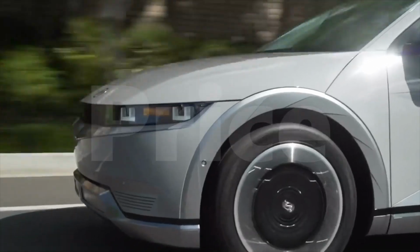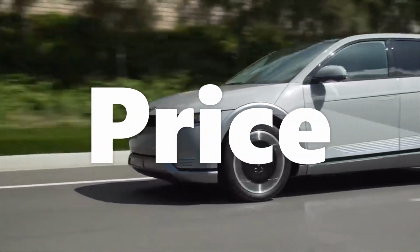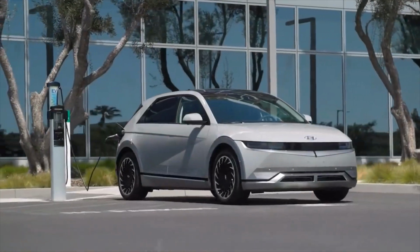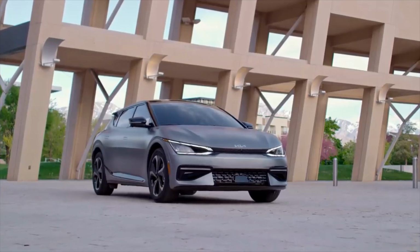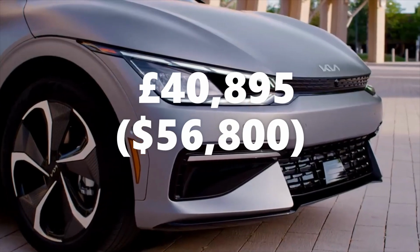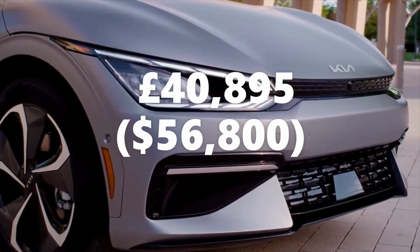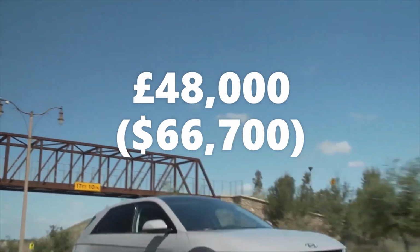Price and on-sale dates. The Ioniq 5 launches in Europe this summer, with the EV6 following in the fall, about the time the Ioniq lands in the US. An entry-level EV6 will set you back £40,895, and a launch edition Ioniq Project 45 will cost £48,000.